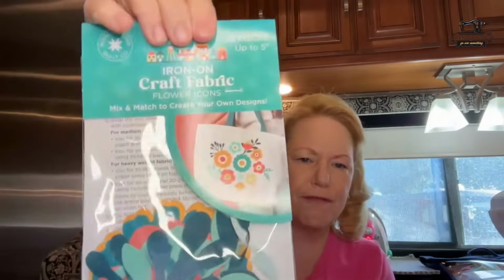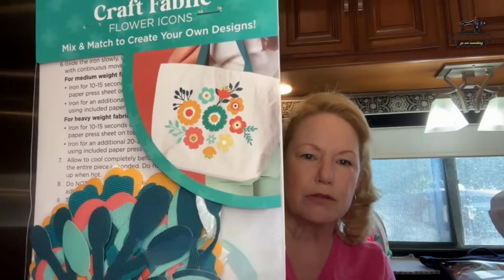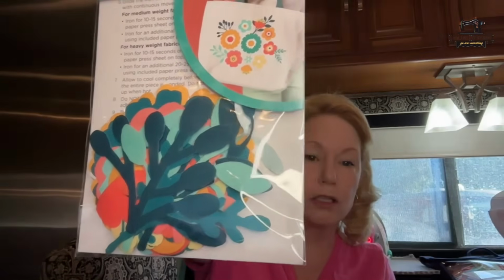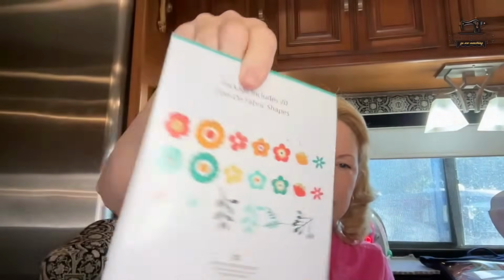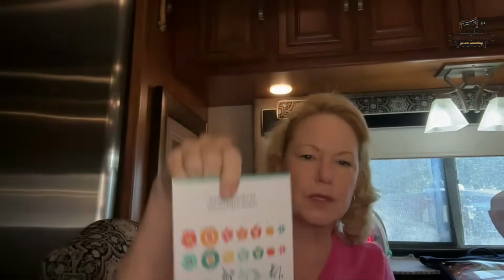Anyway, and then I thought this was fun. Again, same color line. This is an iron-on craft fabric, pre-cut laser pieces. Isn't that adorable? I have some totes at home and I thought that was cute. So I got these. It's $15 and this is all that comes inside of it to make a cute little tote. I don't need a tote, but I love it. So I just thought it was cute. These are things that make me happy. So I got that. Okay.